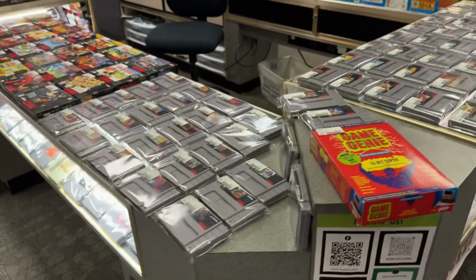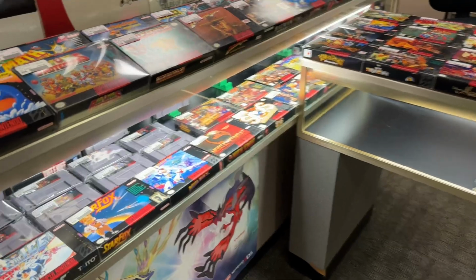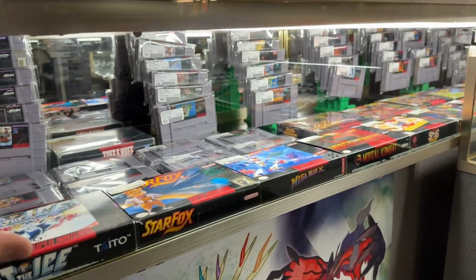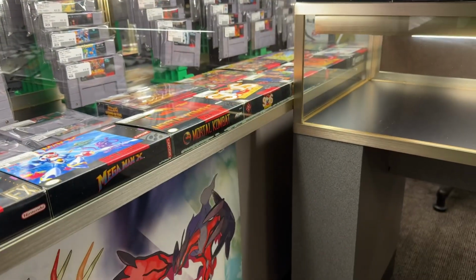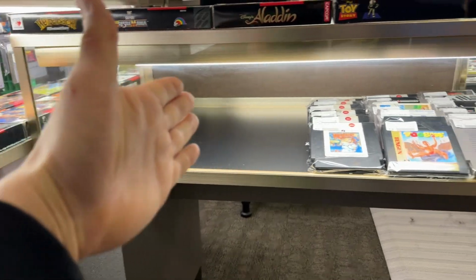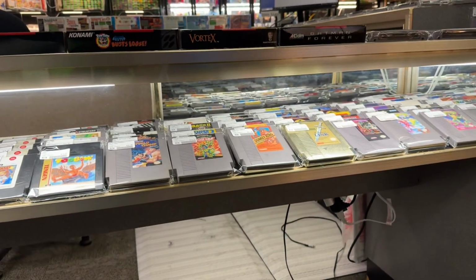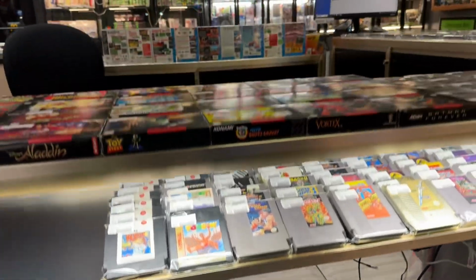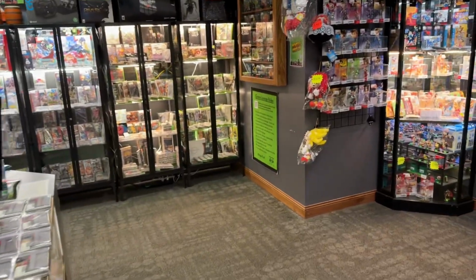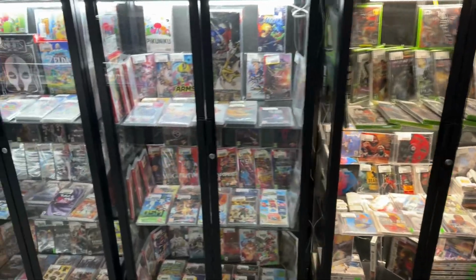So we are going to be shaking things up again. I started working on it today. This case right here is going to be all CIB Super Nintendo. And then we're going to start moving the loose Super Nintendo this way. We're going to be shifting some of the NES. I don't know what we're going to do. We're going to figure it out, though. And I'm sure we're going to have to change something over here. I don't know. It's going to be a long night tomorrow night, but we're going to figure it out.